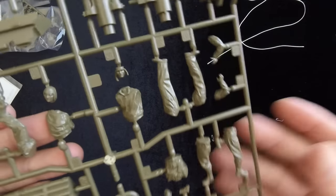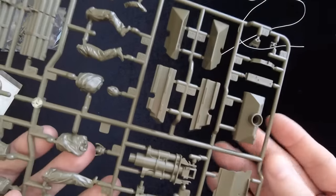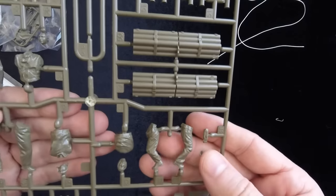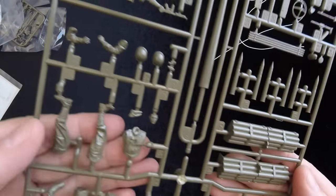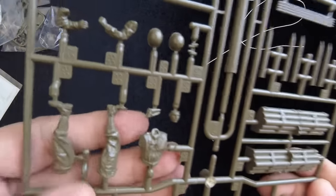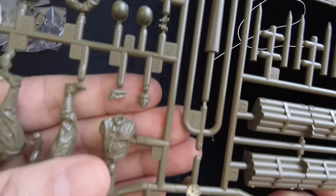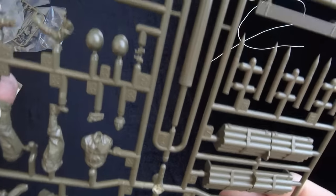They're kind of less interesting, let's say, because the tank itself is just so much sheet metal thrown together to make a tank destroyer. There's nothing really standout about it. These figures look nice though, with some nice folds there and detail. Faces also look very nice. Realistic.